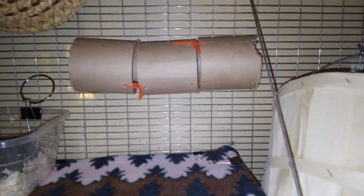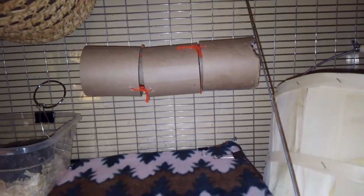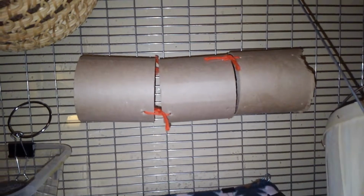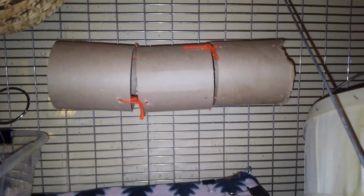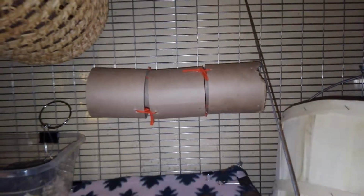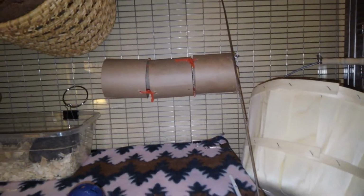There's these cardboard tubes. Eventually I'll expand on the tubes. It's just a lot of work poking holes in there and trying to feed the yarn or whatever that is through there, but I do eventually want to make it more than just 3 tubes connected.